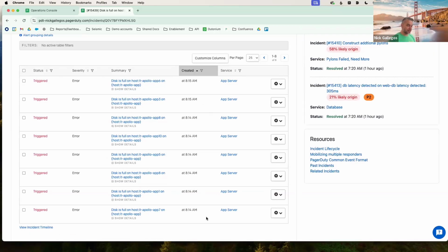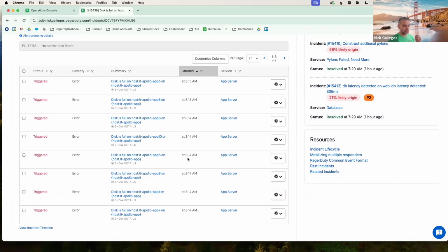It's also going to take into account the timing, right? So obviously these came in within a minute of each other, so those are probably related. It's going to take that into account. You can change that and make it a wider time window or a lesser time window if you'd like, but it's up to you.